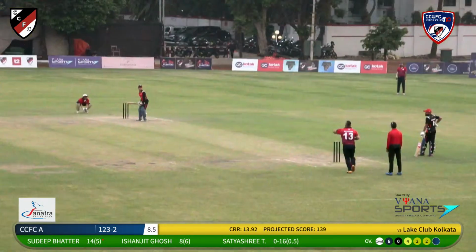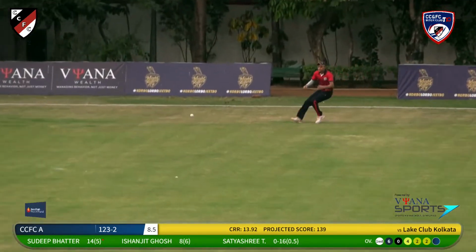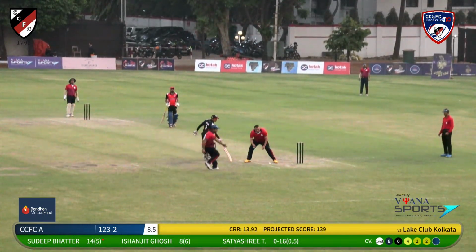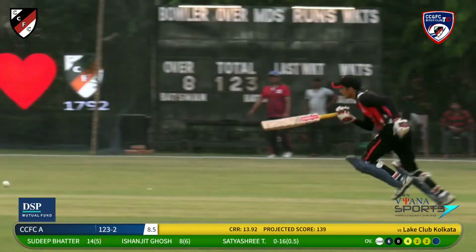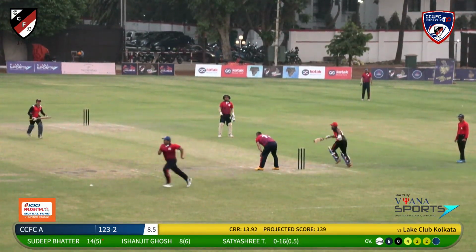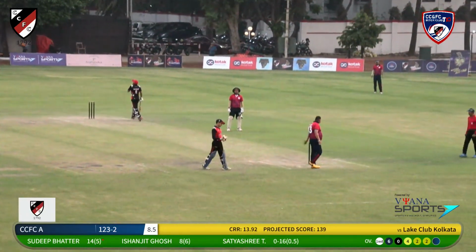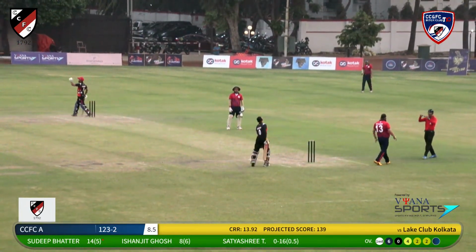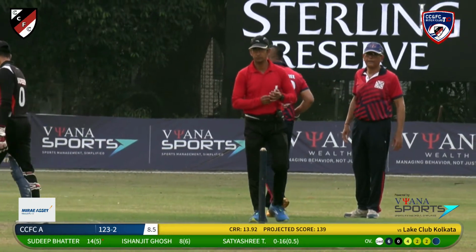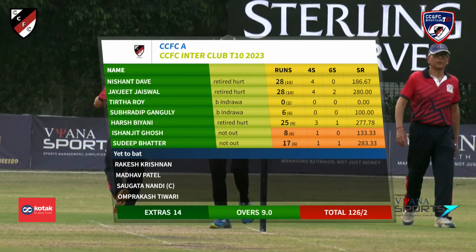It's been an expensive over from Satyashri. 16 of it. That's in the slot. Sudeep goes down the ground. They will look to come back for a second. I think they could have. They definitely could have. And now they do. Great running. And they're going to go for 3. This is a comedy of errors from Lake Club. And Sudeep gets 3 runs for a shot that was probably worth 1. And at the end of 9 overs, CCFC are a whopping 126 for 2.